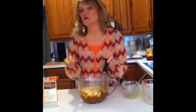2 eggs, lightly beaten with 1 teaspoon of vanilla extract. Last, to give our pie a beautiful brightness, 1 teaspoon of freshly grated orange zest. Now, if you don't get quite a teaspoon off of 1 full orange, don't worry about it. Just use what you can get off of 1 orange, but no more than 1 teaspoon.